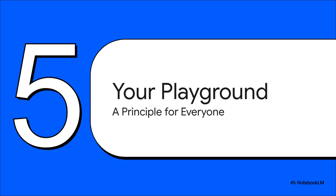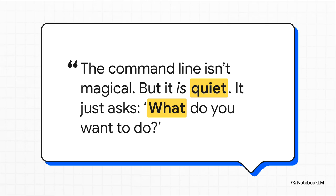So, what does all of this actually mean for you? Look, the message here isn't that we all need to drop everything and become command line wizards. Not at all. It's a principle that applies to literally everyone. You get to define your own playground. You make the rules. I just love this quote because it cuts right to the heart of it.